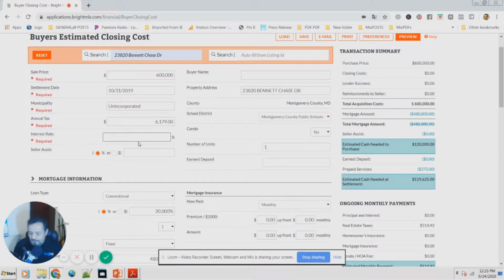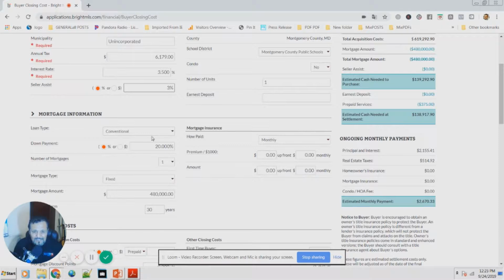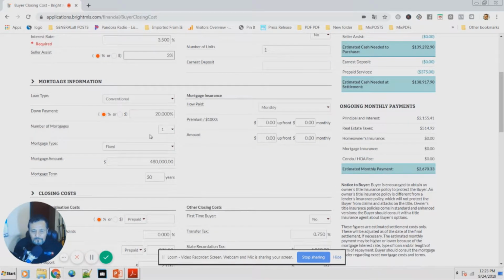And it's going to ask me for information about the interest rate. Say right now we can get an interest rate around 3.5%. And then seller assistance, meaning how much money the seller is going to contribute to help you buy this house. Generally, we try to get 3% for all our clients to make sure that they don't have to bring as much money as possible whenever they're buying a home.